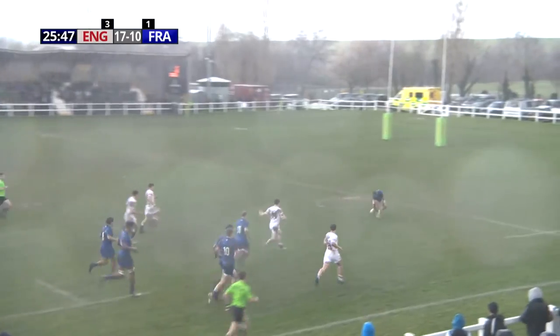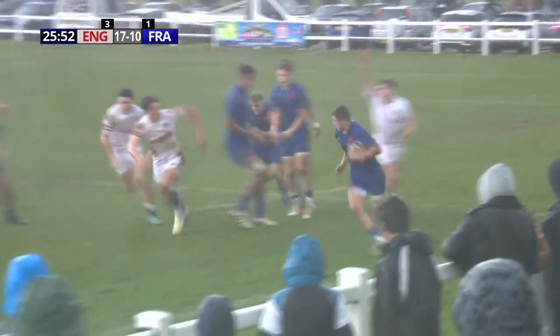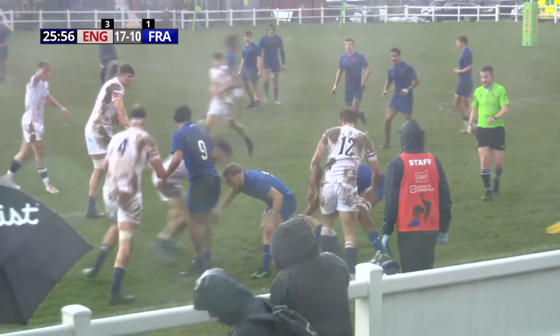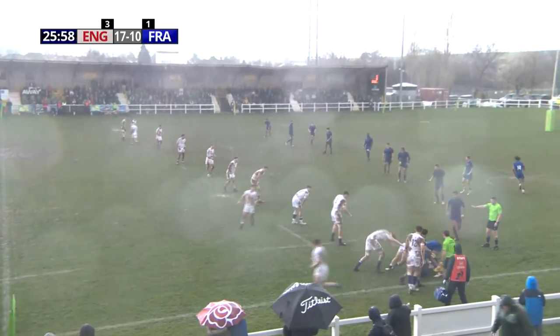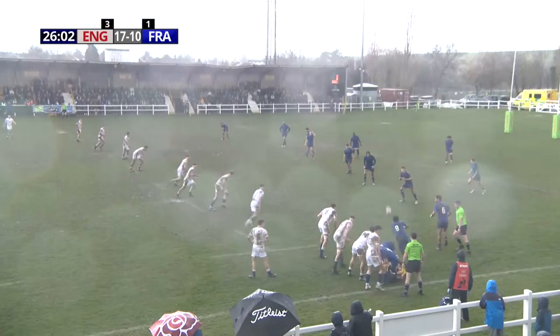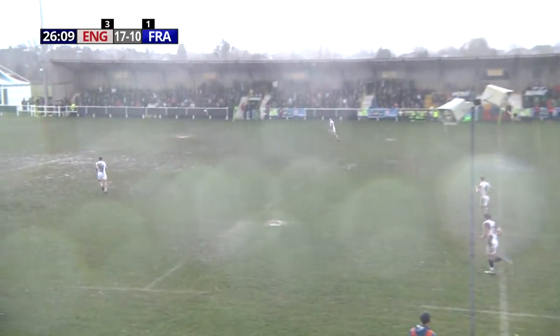He's got Byrne with him. Oh, it goes through the legs of Mosques. Oh, but brilliant response from the Frenchman. Up he comes, manages to stay in field as well. Behind the screen, the kick from the left boot across the pitch.